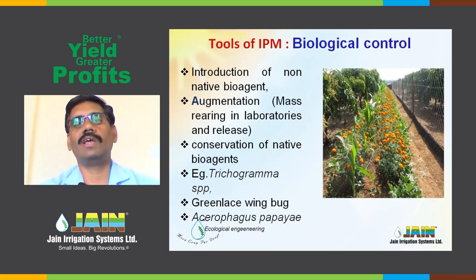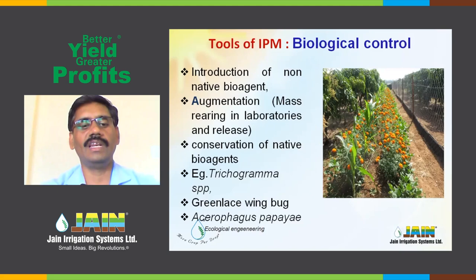Examples of biocontrol agents are Trichogramma species, green lacewing bug, and Acerophagus papayae, a very successful biocontrol for papaya mealybug. It is very difficult to control papaya mealybug when it is on the fruit, where the fruit is the directly edible part. So Acerophagus papayae is a very important introduction for papaya mealybug control. This is a very successful example. Biological control also helps to bring the population down to a certain extent in an IPM program.